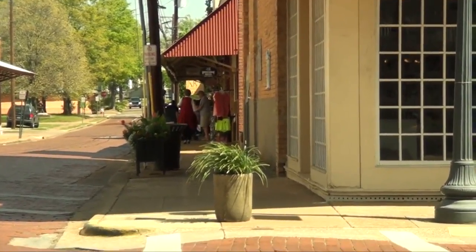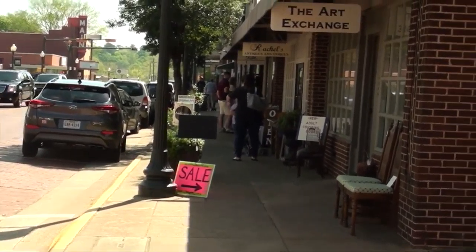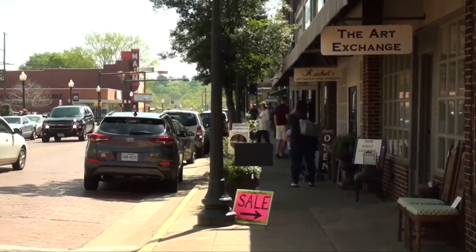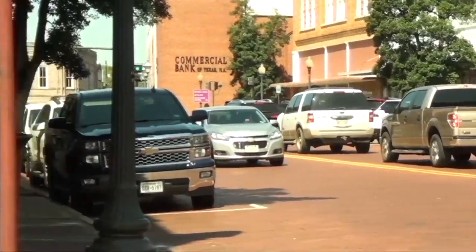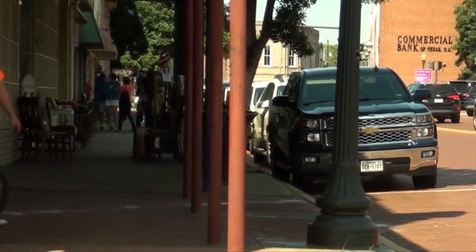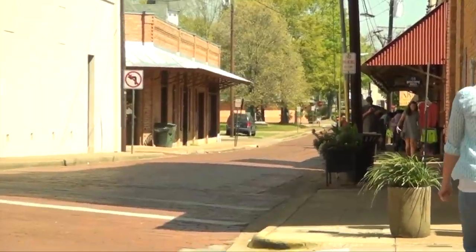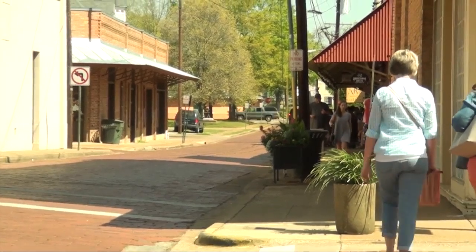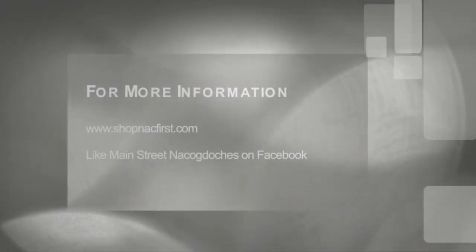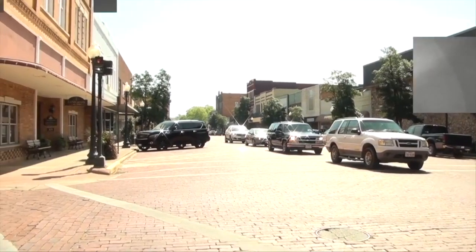The Shop and Stroll is only one of many events that keep people in the community active downtown. With parades and festivals happening year-round, there's always something to do. You can shop Nac First any time of the year in support of the city and the local businesses. For more information on the Shop Nac First campaign, you can go to shopnacfirst.com. And for more information about Main Street Nacogdoches events, you can visit their Facebook page.